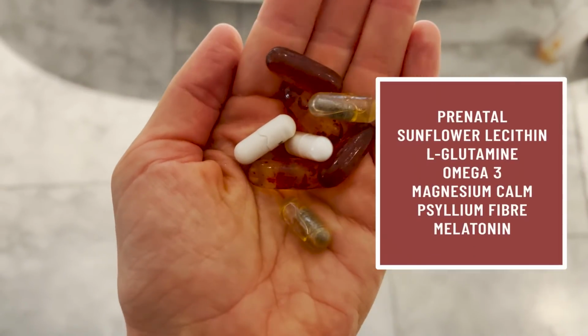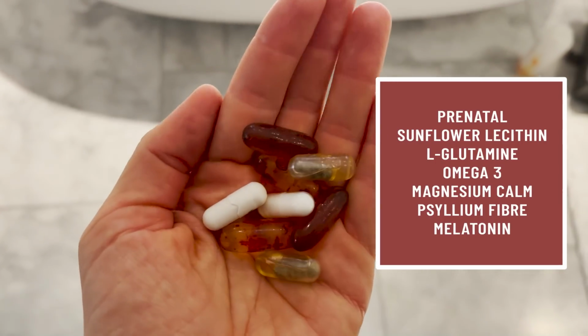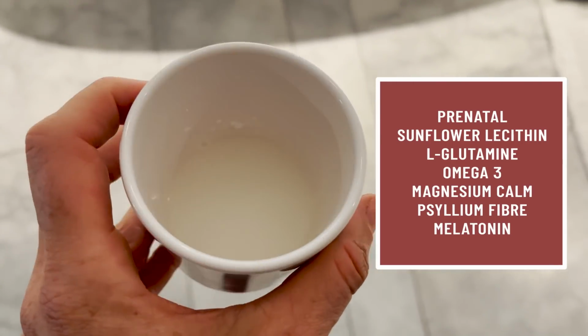Okay, so now we do the bedtime routine, which you can watch in a lot more detail right here. But a quickie on my supplements before bed. I take my prenatal, sunflower lecithin, L-glutamine for my digestion, omega-3, magnesium calm, fiber supplement, and melatonin. But again, please do not start a supplement regimen without speaking to your doctor first.